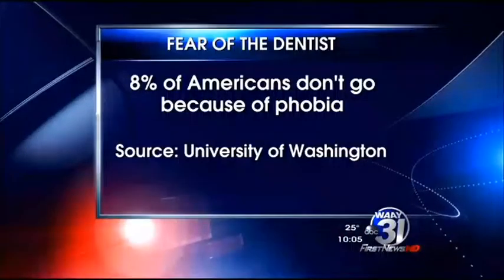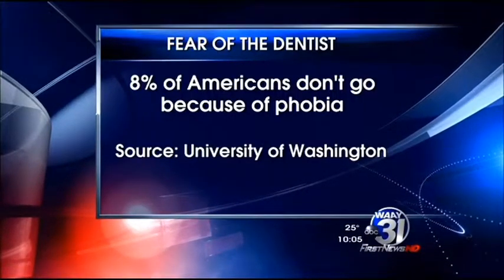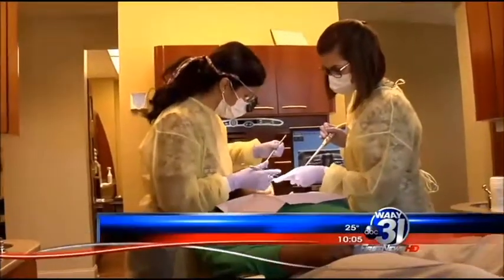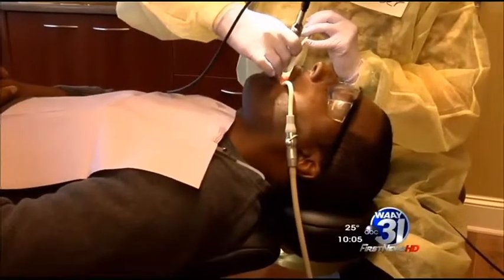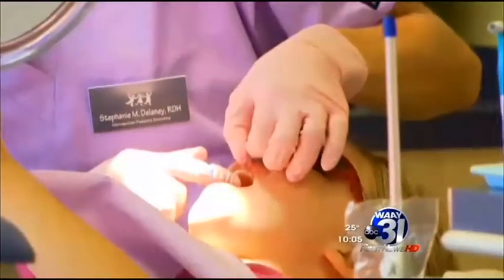Tonight, fear of going to the dentist can be so terrifying, some people avoid it at all costs. The director of the Dental Fears Research Clinic at the University of Washington says up to 8% of Americans don't go to the dentist because of this phobia, and that can lead to much bigger problems than a little cavity. For years, patients have prayed for a fear-free experience in the dental chair, and that could be coming to the Tennessee Valley. WAAY31's Travis Leader with TechAlabama.com is here with this technology breakthrough.